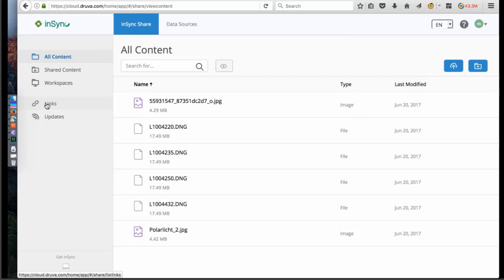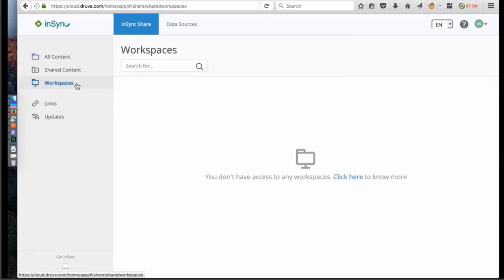Similarly, if I have multiple devices, I can use the workspaces feature to manage them separately. For example, I might have data that I want to be present on my tablet that I don't want to be present on my laptop. So that is a little walkthrough of what it is like to use their product. It's all very simple.